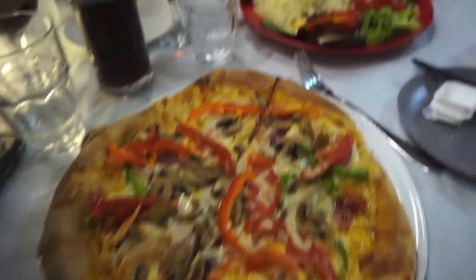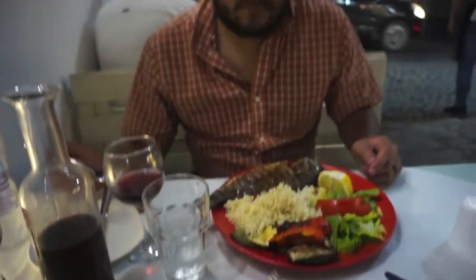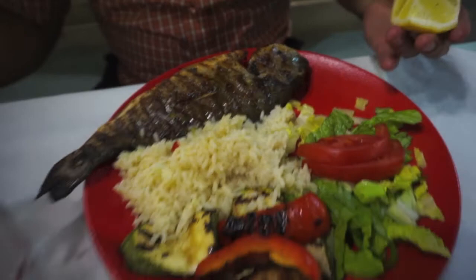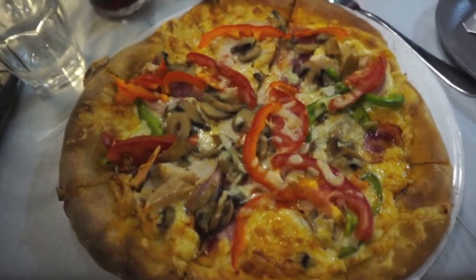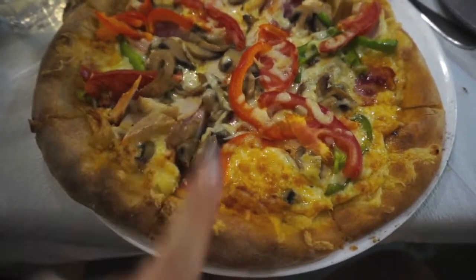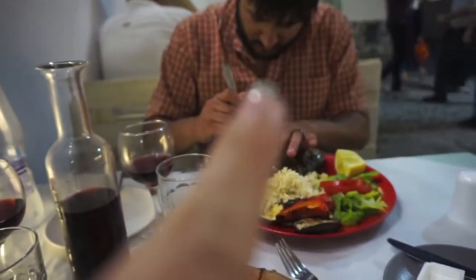Dinner time! How's it look? Yummy. Grilled fish, grilled in barbecue, rice, veggies, Greek pizza. I had to get pizza because it's my favorite food in my favorite place with my favorite person.